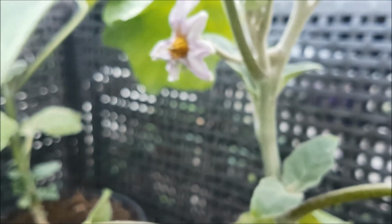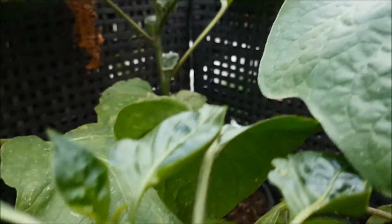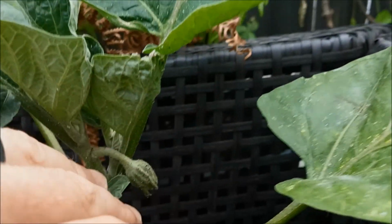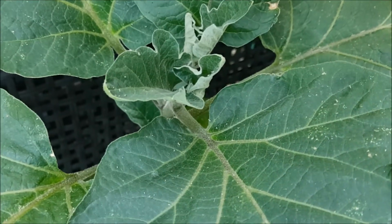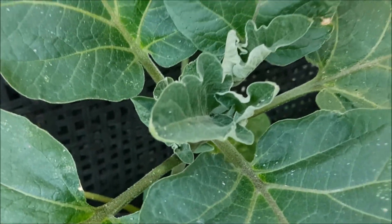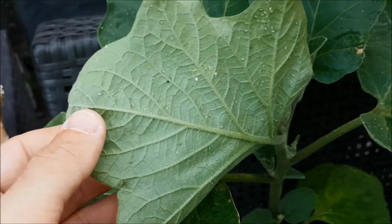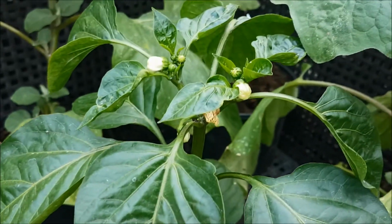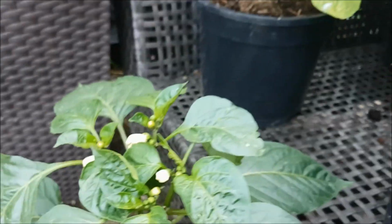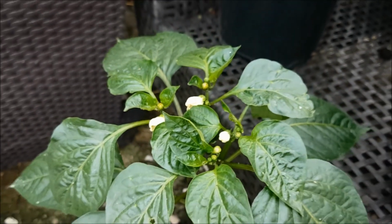The aubergine flowers also opened up now. So this experiment is going well. We've got another flower over here. Last week it was growing up still, now it's dropped. And the soapy liquid aphid spray is kind of working. There are still aphids on here, as you can see. Actually, there's a ton on there. But it's working, so I'm spraying them every other day, and it seems to be keeping the aphid numbers down and allowing the peppers and the aubergines to actually grow properly.